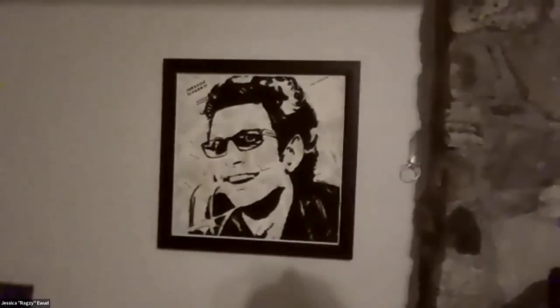This is a print of Jeff Goldblum, who was Ian Malcolm in the famous book Jurassic Park. The original sold, so I don't have the original here, but this is a print, and it was made with the real Jurassic Park book pages and Lego. All this black you can see here was originally done in Lego brick. And I was very fortunate that Jeff Goldblum actually saw the piece and he said he loved it.